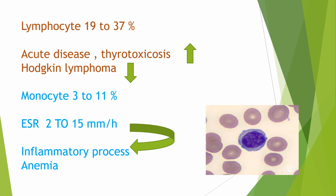The next is monocytes, which are 3 to 11%, and if monocytosis happens, it means the level of monocytes is increased. We all know that the level of monocytes is increased in response to infection, but the main role is in scarlet fever. And at last we have erythrocyte sedimentation rate.